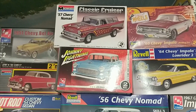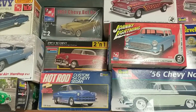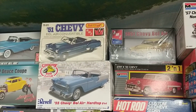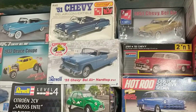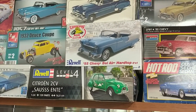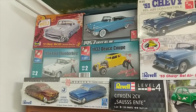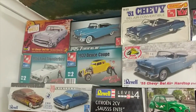So you've got 57 Nomad, 55 Nomad, 56 Nomad, 54, 53 and 51. Original Matchbox issue of the Chevy 51 convertible. The 55 Bel Air. Take note guys, 55 Bel Air, Citroen 2CV, Mercury 32 disc coupe, 56 Thunderbird, and a couple of struggling Chevys. I see a theme happening here.